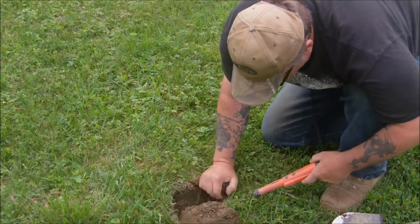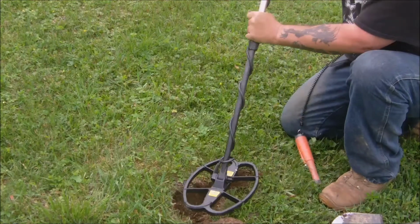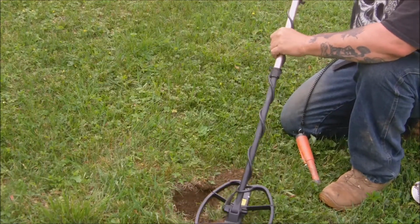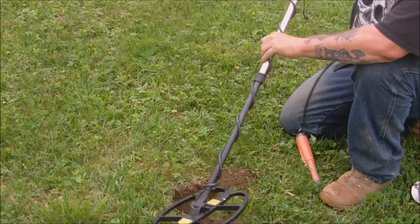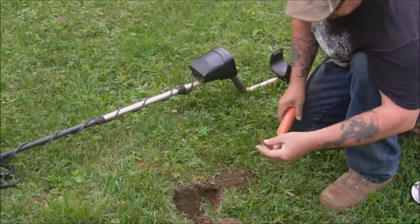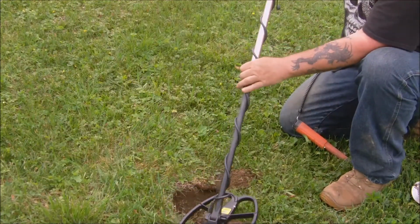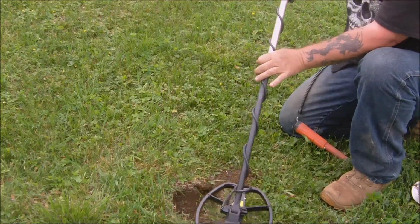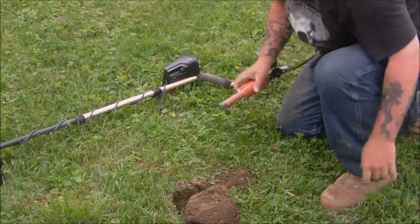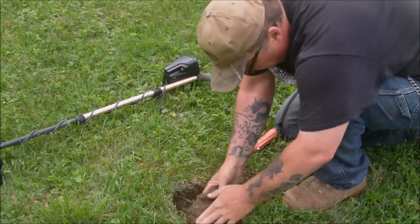Alright, still in the hole. Maybe. Check it with the Fisher. Okay, that's some kind of, that's what's in the hole. Yeah, that's some kind of a foil piece. Let's see, this thing shouldn't have picked that up. No. Okay, there's something in the plug. Saying it's over this way. Oh, did I just knock it out? Yeah, I did. No, I didn't. It's right here in the corner.